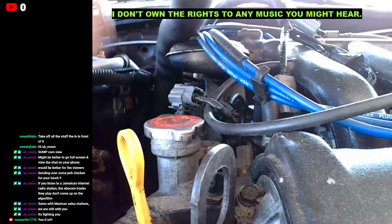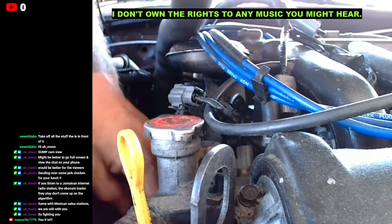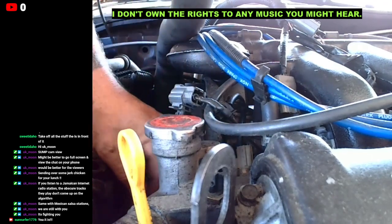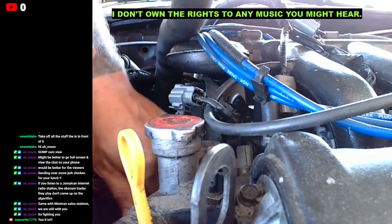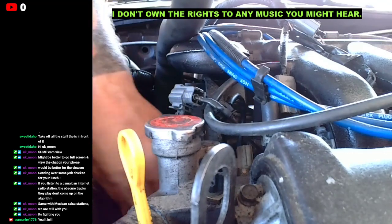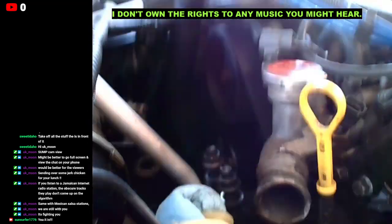I'm going to go ahead and put these back on here. This is just a personal preference thing, guys. It's not required. If I put them on there, I don't lose them. And I know where they go. You don't got to tighten them down either. Just get them on there somewhere. Put it down in here.